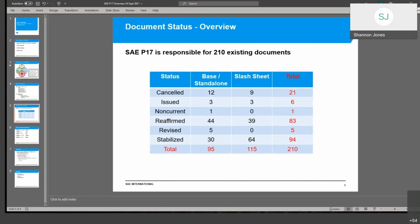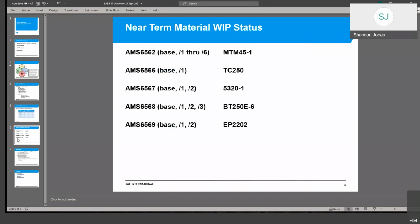So having said that, near term, there are 5 resin systems on the right: the MTM 45-1, TC 250, 5320-1, BT 250 E6, and EP 2202. These are 5 families of materials that were qualified through NCAMP, and we are actively working to get them converted to AMS specs from the NMS specs and then get QPL listings put in place. Most of these are traditional, many out of autoclave, some autoclave cure polymer matrix composites, and we're trying to get these taken care of and released and out of the way.